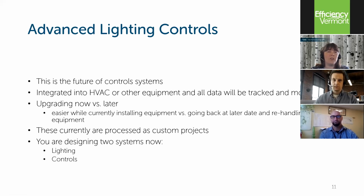And these projects are always processed right now as a customized incentive here at EVT, just because of the fact that they are so much more complicated and need more information involved with them. You're basically designing two systems, a lighting system and a control savings.